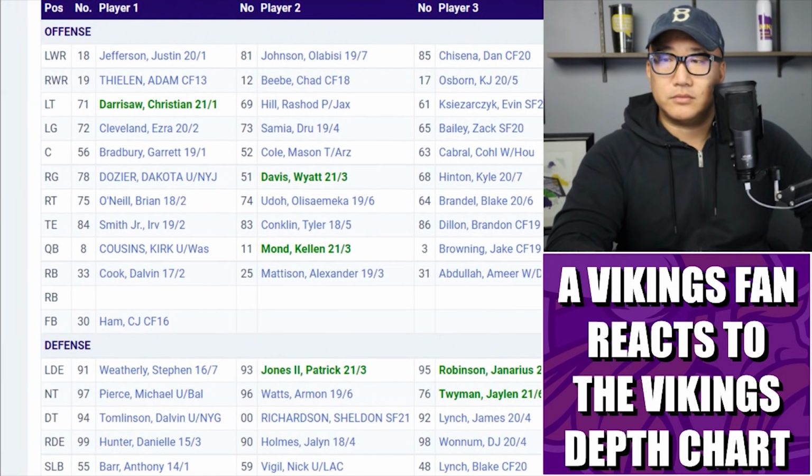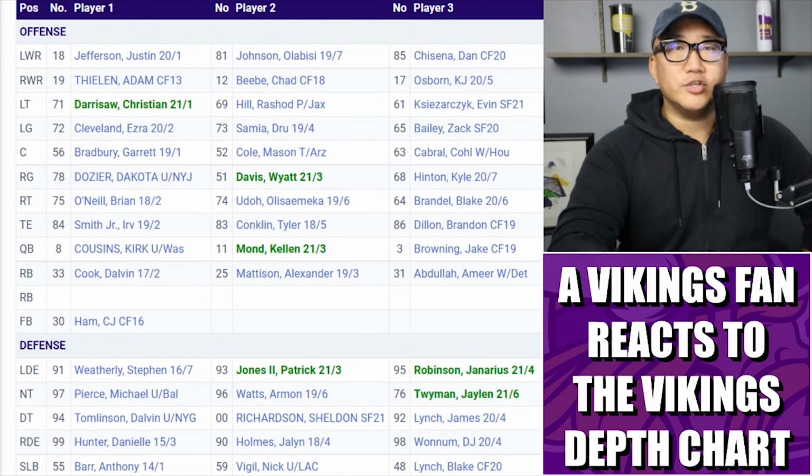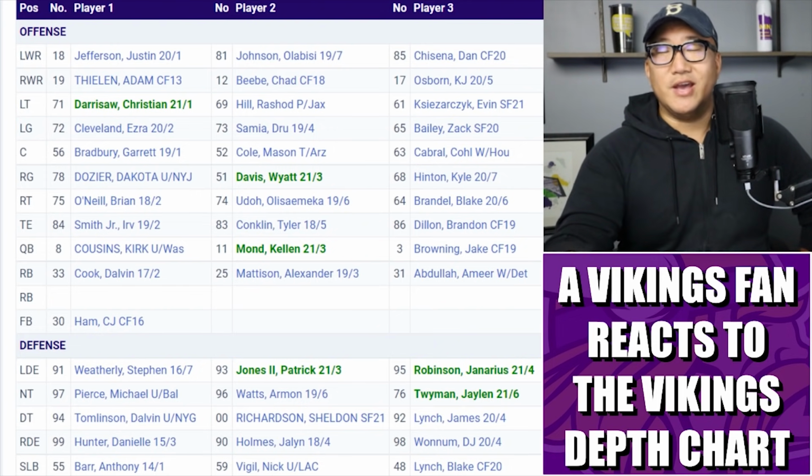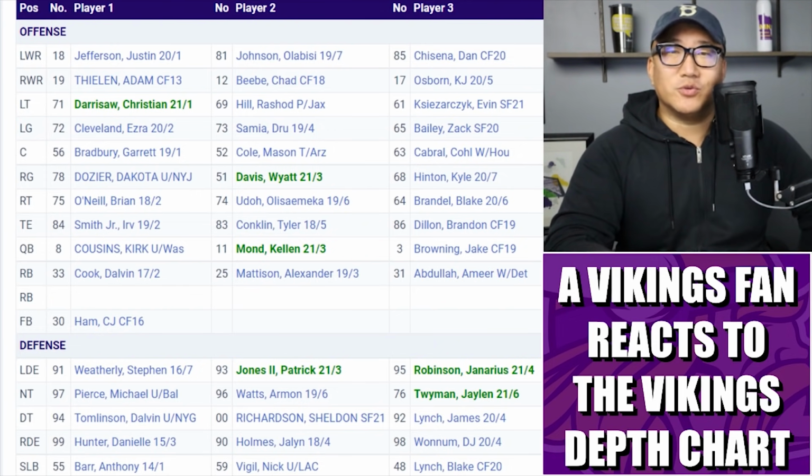Tight ends. So you got Irv Smith and Tyler Conklin. It's going to be a 1-2 punch. I think they will fit in swimmingly, absorbing those 600-plus snaps that Kyle Rudolph played last year. I'm really bullish on Irv in year two, even though it was like, man, I don't think it changes Irv's role. Yes, it does.